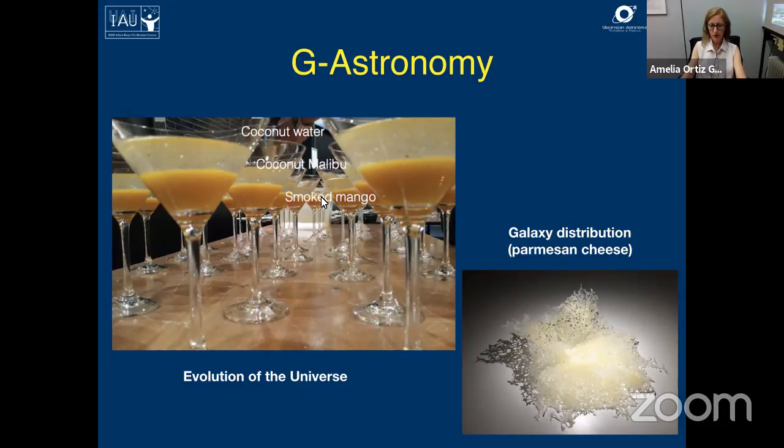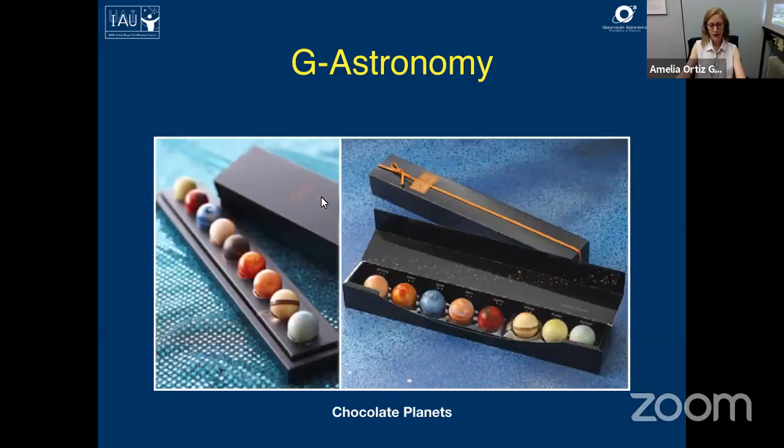And when it is cold, you will be able to see and manipulate a cheesy version of the filaments and voids that make up the large-scale structure of the universe. And well, something which is somewhat more traditional are the chocolate planets. And I believe there are companies who sell them on the internet if you are interested.